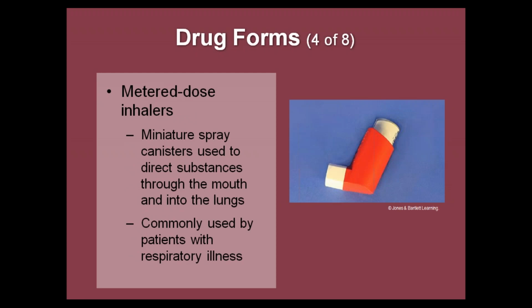MDIs, metered dose inhalers. What's the most common drug we see in this? Albuterol, right? All your COPDers are going to have some form of this kicking around. They also have a metered dose inhaler with your corticosteroids. Your Atrovent can come in a metered dose inhaler as well. They're as effective as a nebulizer if you use them correctly. We used to have an actual chamber. I don't know if anyone remembers those that you put on the end of it to help someone with their MDI. So you squirted it into the chamber and then they inhaled it through.